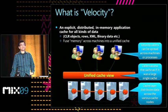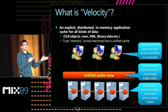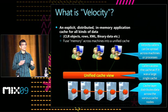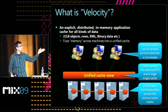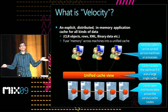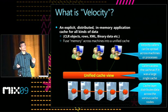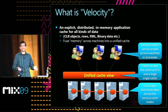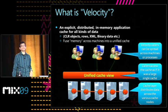So what is Velocity? Velocity is nothing but a Windows service that you install on multiple boxes. They talk to each other, and they form this gigantic cache. So they give you this illusion of a gigantic cache. So if each box had, say, a gig of memory, you put 5 boxes, you effectively get 5 gigs of memory to cache. And that's what it is. It's an application cache, so you can pretty much throw anything application-related into it, CLR, .NET classes, anything that's serializable, and you can access it from any of your clients.